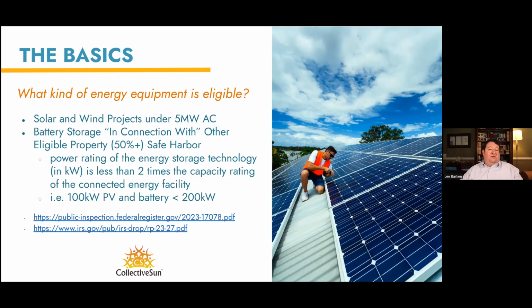But this particular bonus adder is different. It does have a cap. There's 1.8 gigawatts DC per year that are going to be handed out.